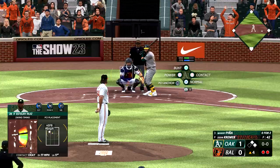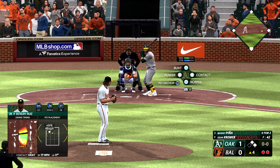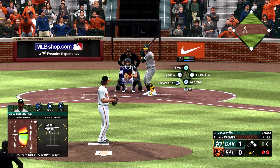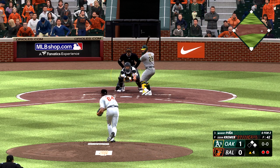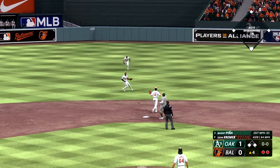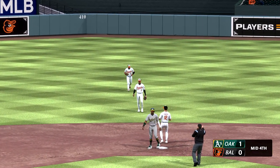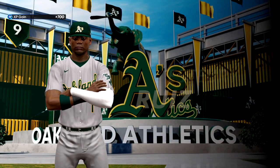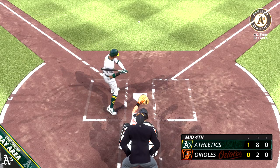Here's Oakland's DH, Manny Pina. Ball popped up. He's under it. Makes the play, and it's out number three. But they pick up one run on the RBI single. It's now a 1-0 ball game.